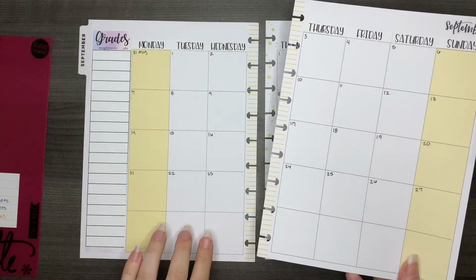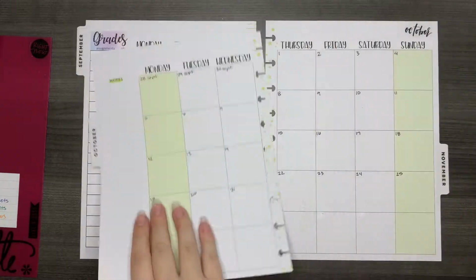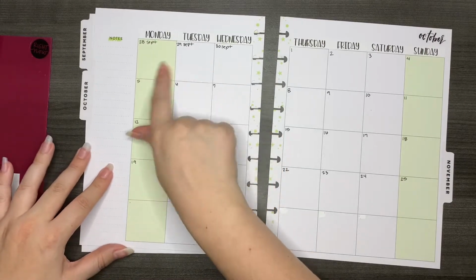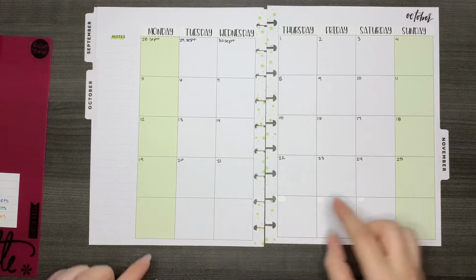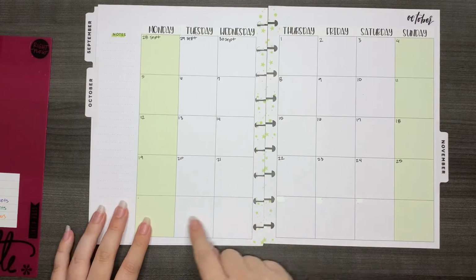I don't like it where it's only going to have the 3 days here and then I have to flip over the page. I like it just to be on one. So the very last 3 days of September are here, and then this is all of October. And then this is the last week. So this is going to be the start of a brand new class.